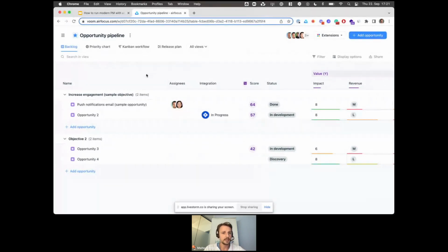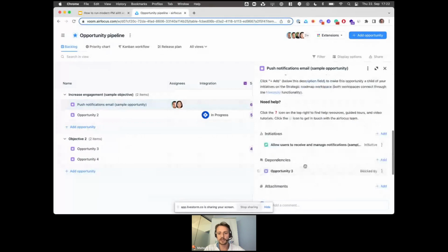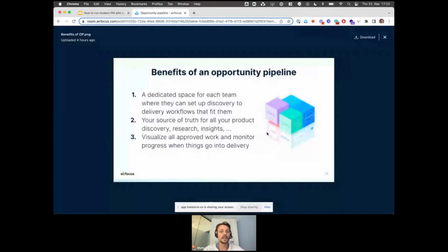And yeah, let's quickly also talk about the benefits of such an opportunity pipeline, right? And I have this little image attached. So the opportunity pipeline is a dedicated space for each team where they can set up discovery to delivery workflows that fit them. It's your source of truth for all your product.